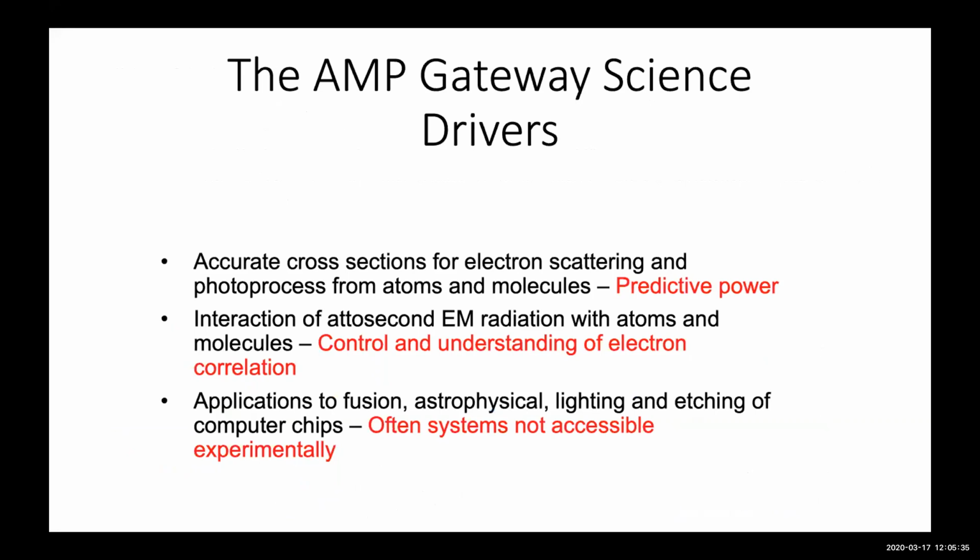The AMP Science Gateway was conceived by Barry at NIST to bring these applications together. These applications are specifically for atomic and molecular physics. They want to look at electron scattering and photo processes. That means there's excitation potentially, and how particles interact with each other, particularly small particles like electron and positron, and interactions with atoms and molecules. They want to predict how these interactions will be and compare with experiments.